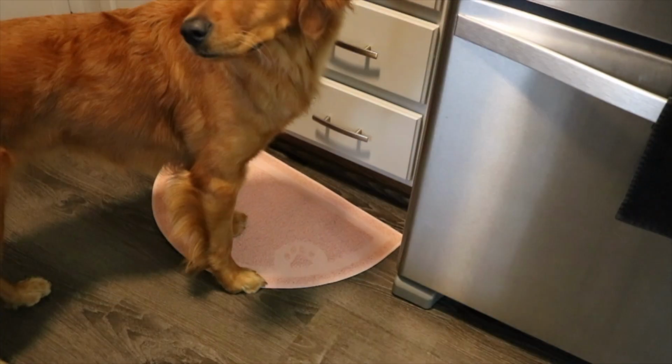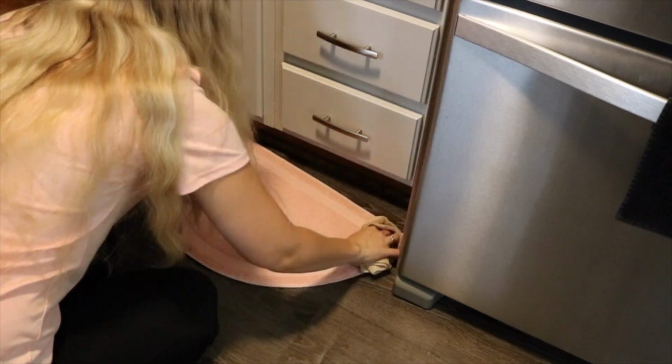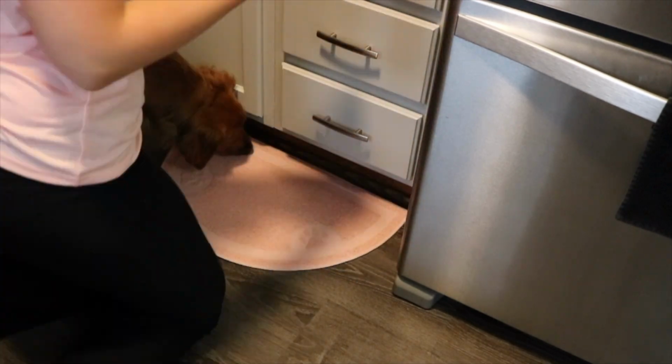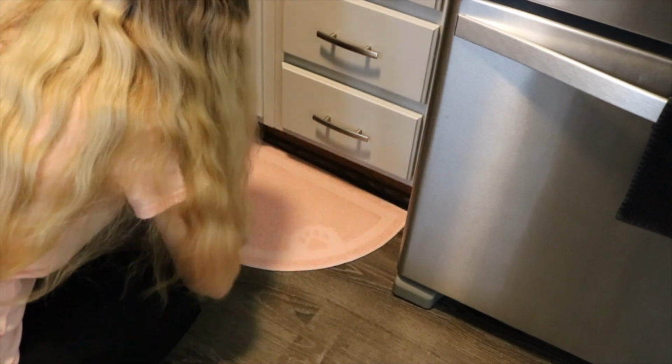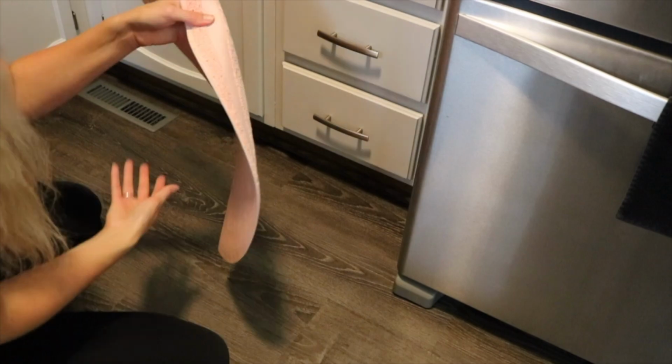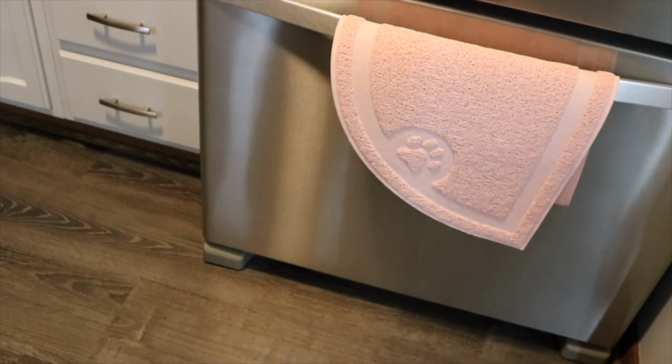So I just shook off any excess water that was on her mat, and then I'm just gonna take a little bit of warm water and soap, and same thing, just give it a quick rub down, and then I go over it again with just water, and then I'll go over it and dry it real quick with a dry towel. Then I'll just hang it on the fridge to dry.